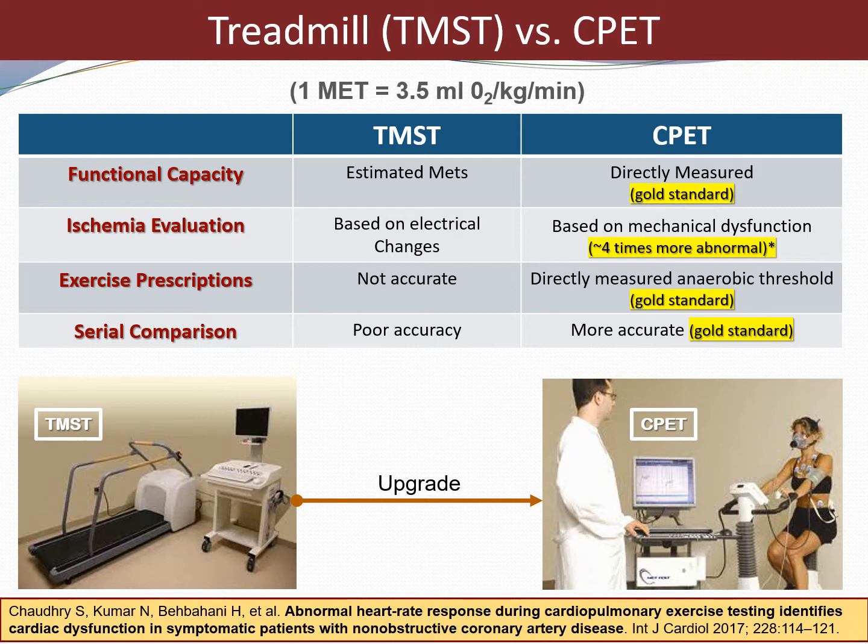And then for serial comparison, what we want to show everybody is, are you same, better, or worse every year? You can only do that if you have baseline data and compare it. So we generate serial comparison reports that make it very easy to demonstrate to the patient where they are clinically and what direction they're headed, where their trajectory is with serial testing.